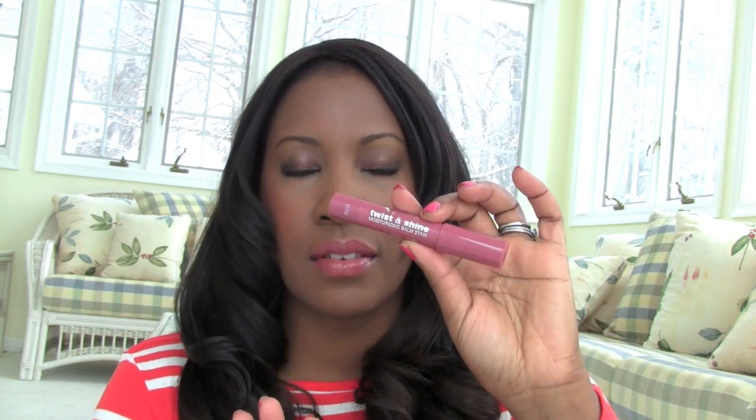All right, this is an inexpensive lip product I've been wearing all month. This is Jordana's Twist and Shine in Honey Love. I love Honey Love. It's such a good color. I think this is a great color for almost everybody. Well, I don't want to say everybody. Just a lot of skin tones. This is going to be a good fit. Honey Love is a gorgeous color. I love Twist and Shines. They're $2.99. I hope they come out with more colors for us.